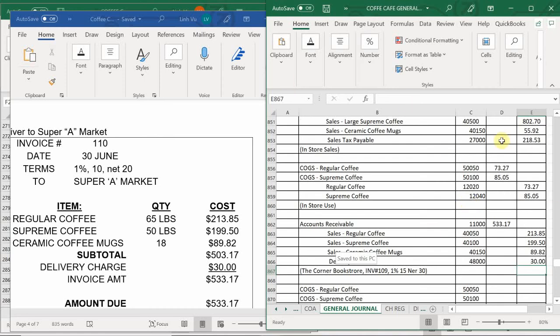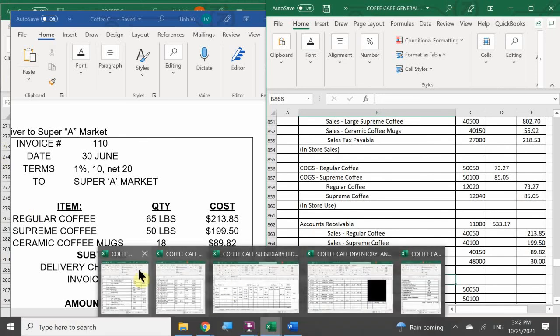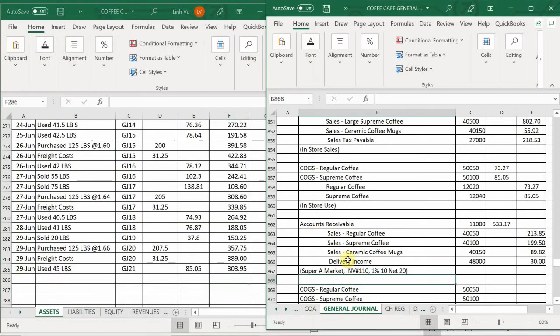So then we're going to the ledger. Okay, hold on, let me fix this real quick. This is not the corner bookstore. Corner bookstore invoice 110. This is to Super A Market, yeah. Invoice number 110, terms 1% 10 net 20. Now the ledger.